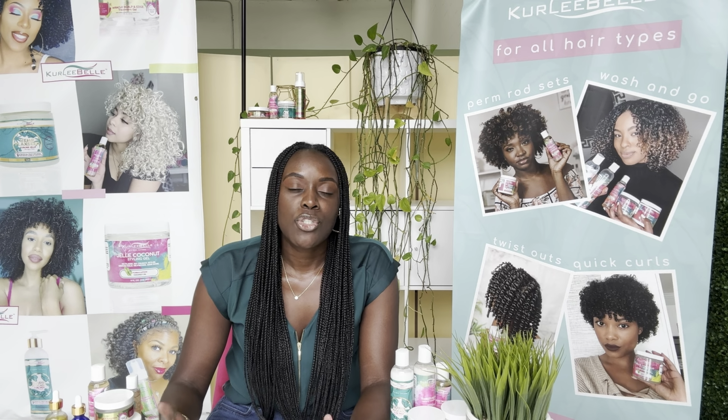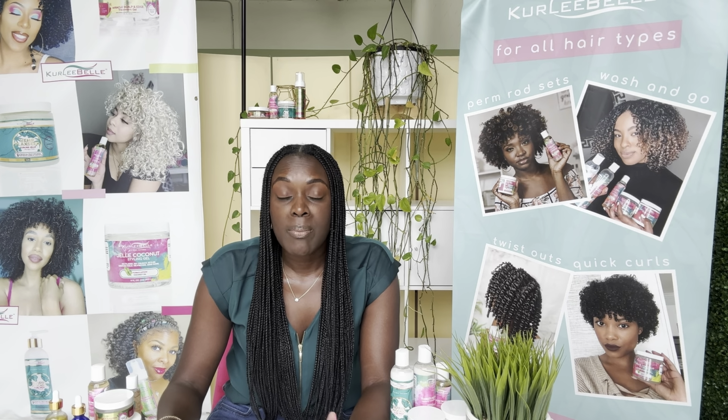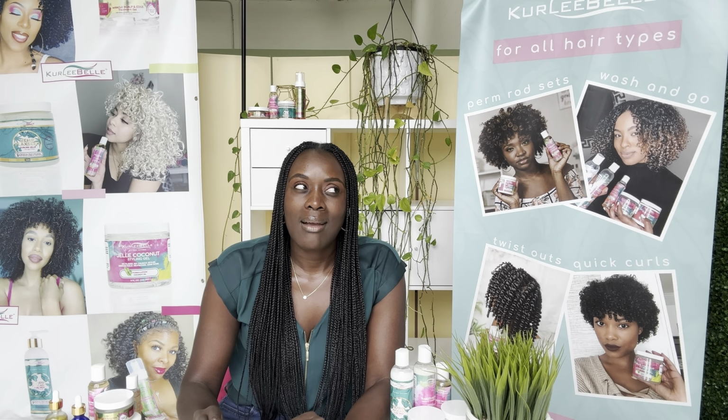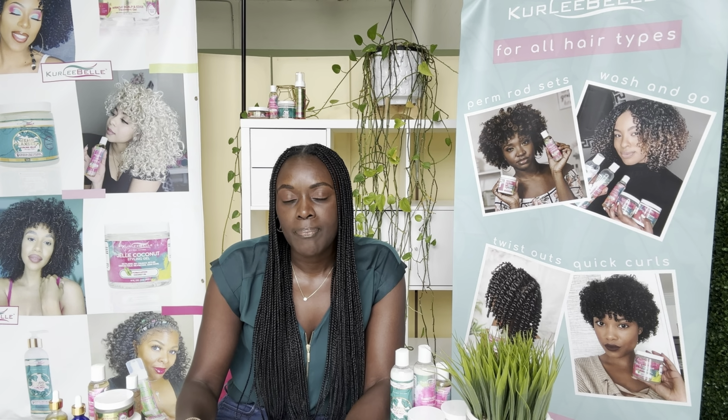If your hair is dry, breaking, and brittle, and you haven't done a protein treatment or even a fatty treatment in a while, then you probably need a protein treatment. Protein treatments are not to be done, I would say, more than about once a month, right? If you have really healthy hair, once a month is fine.